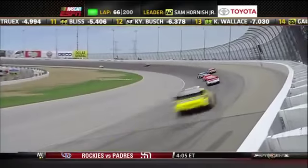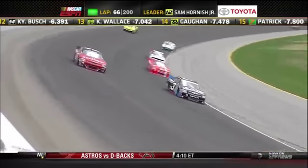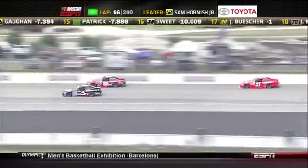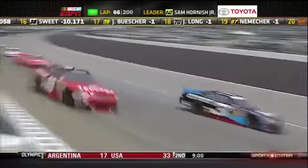A challenge for them. We'll see if they tighten that car up a little bit, how that goes throughout this run. They might have to go back a little bit on that and try to find a happy medium between that loose and tight. I think there's one thing that's going to affect some of the cars during this run, too, and that is the sun's coming out. That could change a lot of things.